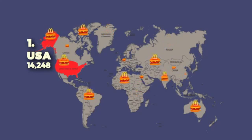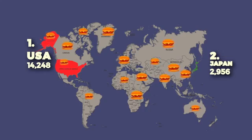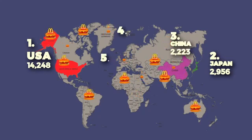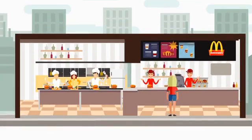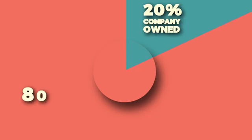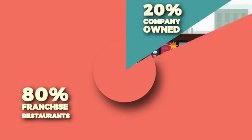14,240 stores in total. The second most restaurants are in Japan with almost 3,000 outlets, followed by China with 2,200, Germany with 1,400, and France with 1,300 restaurants. Among this huge number of McDonald's restaurants, only 20% are owned and managed by the company itself. 80% of their restaurants are franchise restaurants.